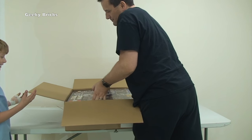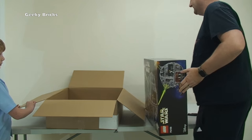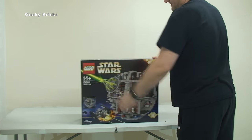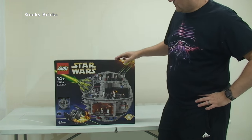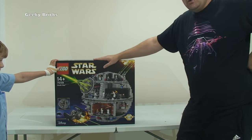Right, Ethan, you're going to take this box. You've already got like that. This is the new one. Oh, it's the new one. I thought it was like loads of little birds packed in. So, we have got 75159 Death Star. It is indeed the new Death Star.